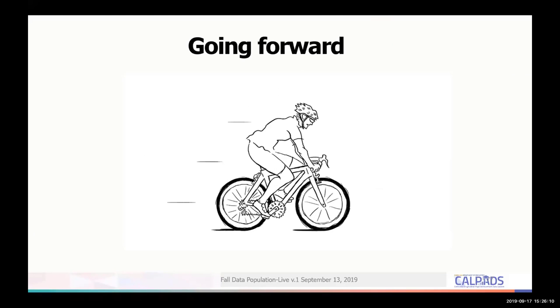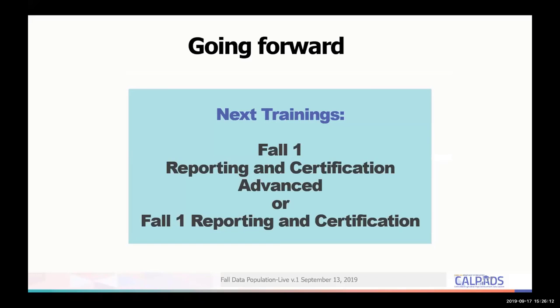So going forward, what should you do? Your next training will be reporting and certification advanced. If you've done this before and this was boring and you don't need training, the advanced training is for you. If you learned something or were reminded of something, the regular Fall 1 reporting and certification that's coming would be best for you. Advanced is for people who only need minor informational updates and changes. Reporting and certification talks more about the data, the subgroups, the process.